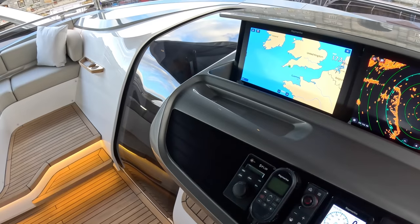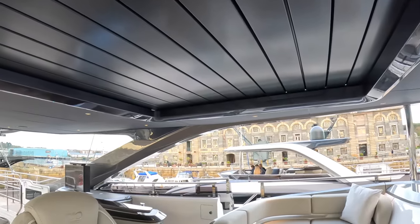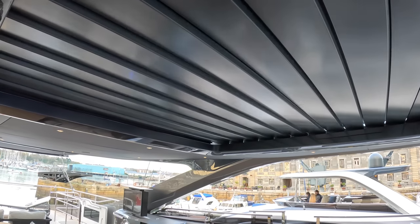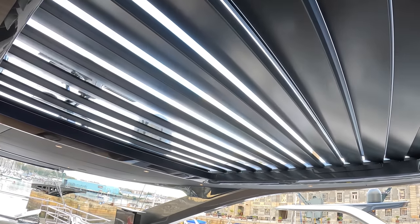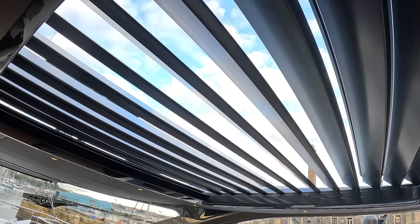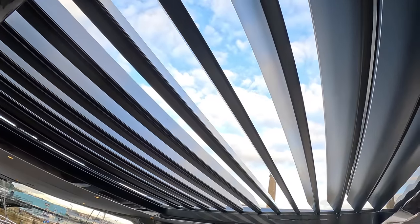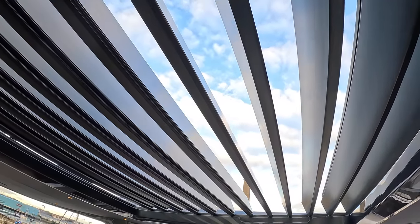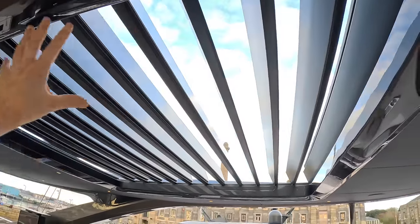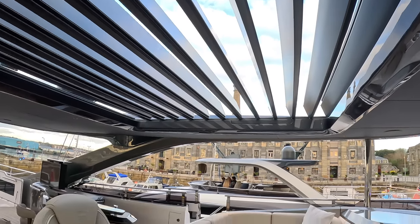stuff is all there. The other thing that we've got on here is the hard top. There's various options with this. This has got the louvered top, which means that if I press the right button, there we go, that opens like so. The options on here are, if I remember rightly, I think you have a glass panel if you prefer, or you can just have that solid and upholstered. Just depends where you're using the boat and how you want to configure it.